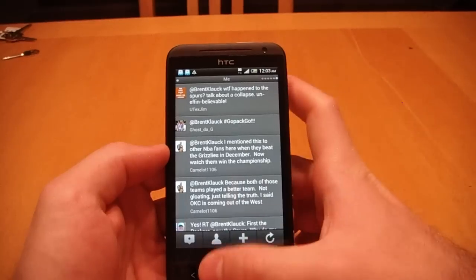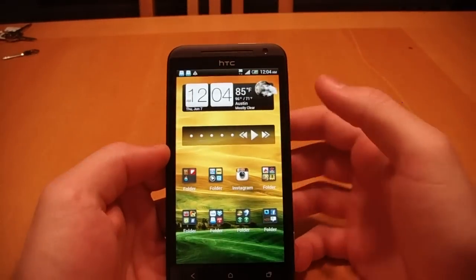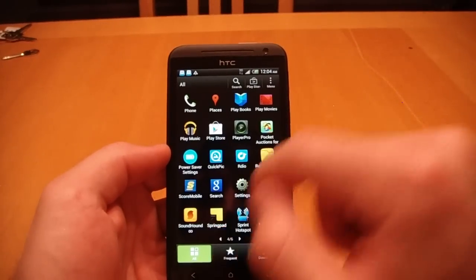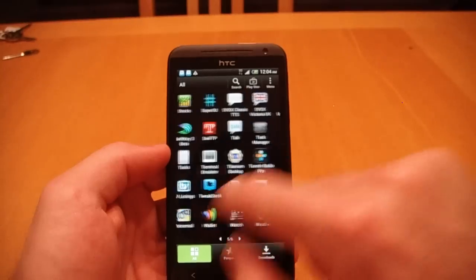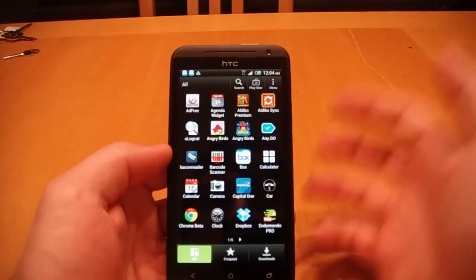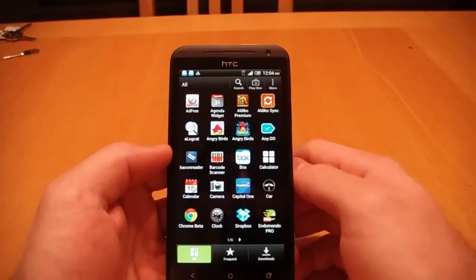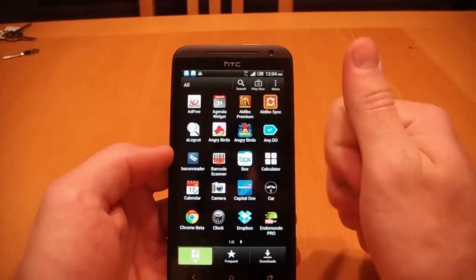I definitely have a ton more apps installed that I also use a lot. These are just the ones that I use a lot. I have a ton more that I don't have installed at the moment that I also use, but those are my top 11 apps. So definitely check them out.